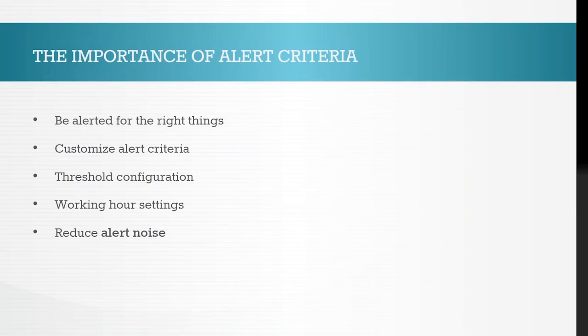Or you can configure the working hours or business hours in your SIEM tool so that, for example, if you're tracking a logon that occurred during a non-business hour, you can very well schedule that in your alert profile so that you get the desired alert that you're looking for. And in this way, you can reduce the alert noise in your security operations center and stay alerted only for exactly what you need. So a SIEM tool can do that for you. You can tweak the alert criteria so that you can efficiently manage the different alerts being thrown up in your network.